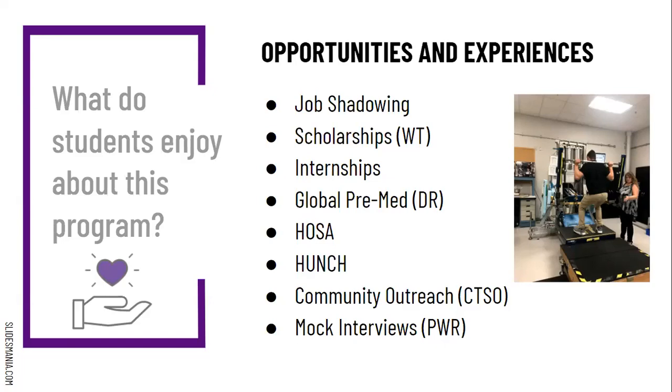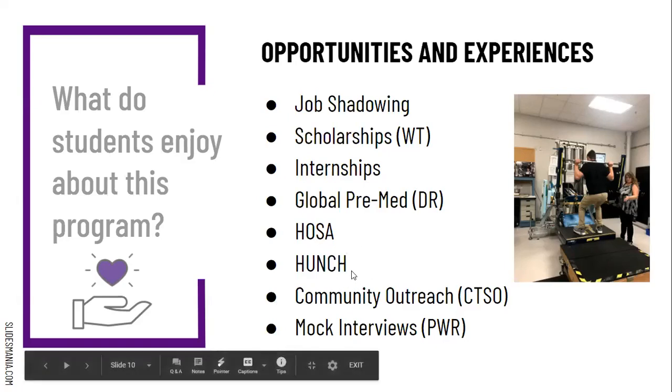A student this year is going to the Dominican Republic for global pre-med, and they're actually going to shadow a doctor in the Dominican Republic, and they get a lot of hands-on there. It's not like the US with being in medicine. They get a little bit more hands-on, especially in the third world countries, which one of my students went to, and she actually got to deliver a baby. So interesting, great experiences for them.